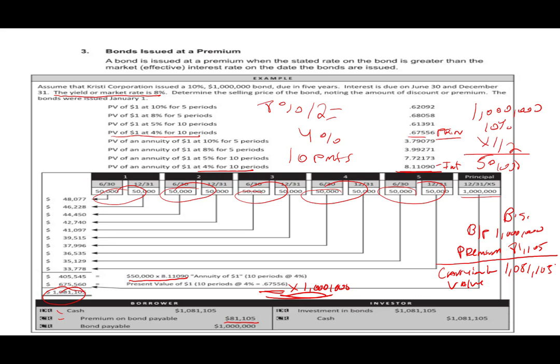Okay? The corporation is going to do what? They're going to take this $1,081,105, and presumably they have a five-year project. So what a corporation would do is they would try to match the term of the bond with whatever's going on with their project, right? Okay. Now, if you're the federal government, do you do that? Do you match your borrowing with the term of any kind of project or anything like that? If you're the federal government, you just borrow more than you take in every year, don't you?